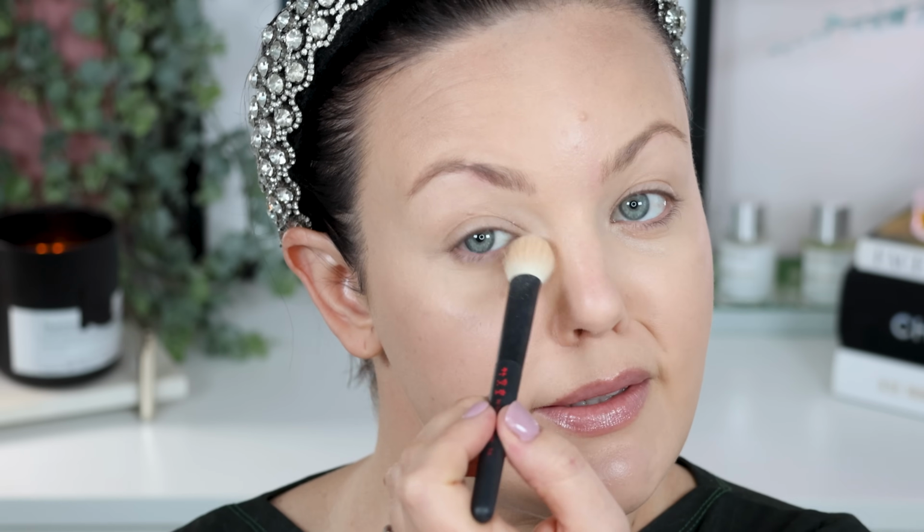Now, fun fact, this eye is actually looking a lot nicer than this eye, and the difference for me is that I used way more product on this side than this side, so definitely those small dots and builds. So there you go. That's why we test these different ways, you know.